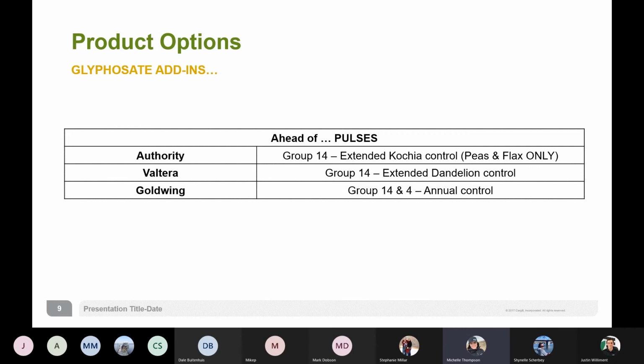And last but not least is Goldwing. I really like Goldwing if you're battling a broad spectrum of annuals and don't want to be relying on some moisture activation. Goldwing is the best product to go with. Group 14 and 4, it's going to give you a broad spectrum of annual control, and you're not going to be relying on any moisture activation to use this product. So really great option. Maybe as we get into a season where it might be drier, you're still going to be happy with the results you get with Goldwing without that moisture activation.